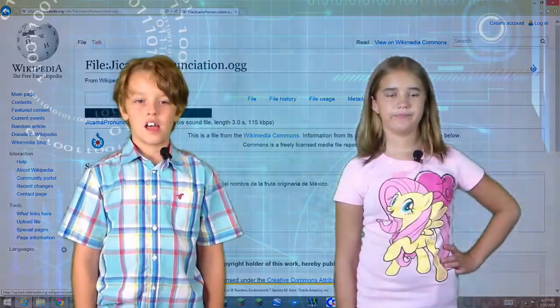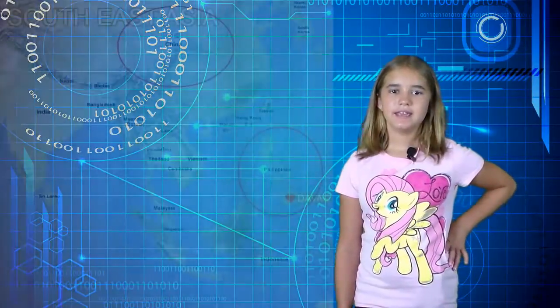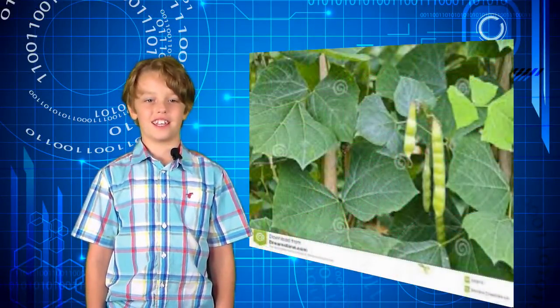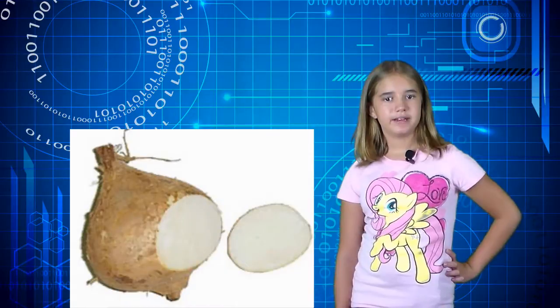Jicama. Other names for it are the Mexican yam and Mexican turnip. This is because it is believed to first grow in South America before being introduced into the Philippines and China. I was mistaken at Walmart. The article shows that the jicama is definitely not a fruit. It's a vegetable that is part of the bean family. It looks like a yam, but it is not related.